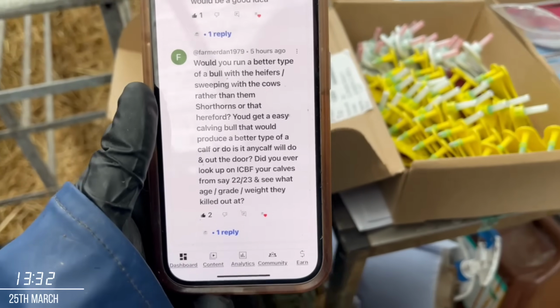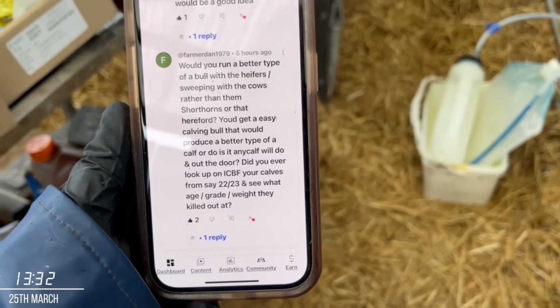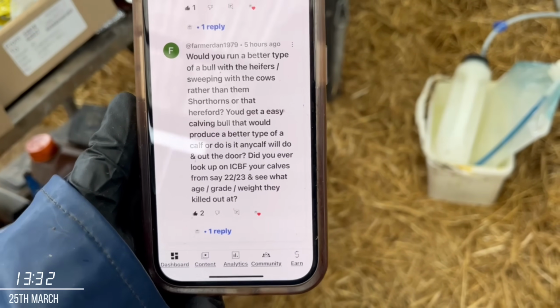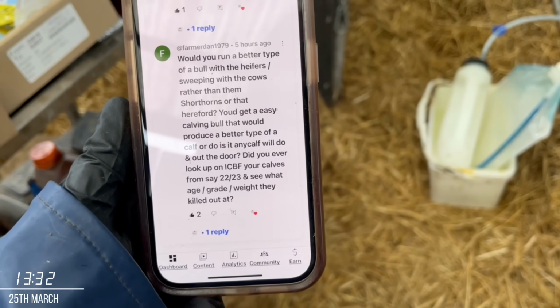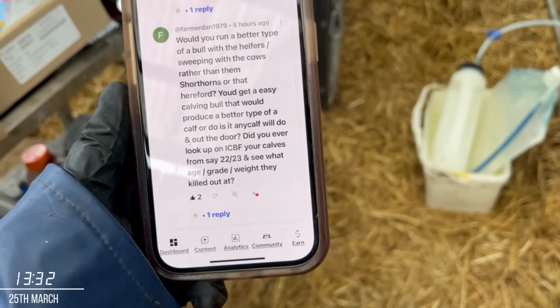Question from Farmer Dan, 1979, same year as Joe. Would you run a better type of a bull with a heifer sweeping with the cows rather than them shorthorns or that Hereford? You'd get an easy calving bull that would produce a better type of a calf, or is it any calf will do and out the door?